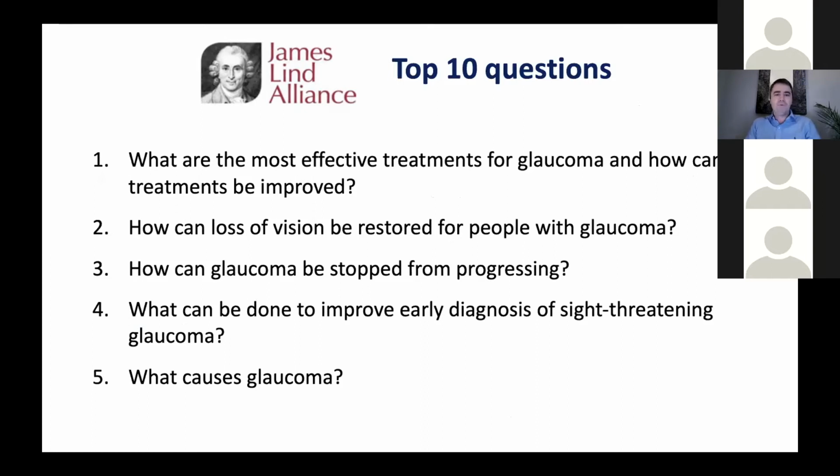And I think they've helped with question 3. How can glaucoma be stopped or at least slowed in its progression? But what about question 2? How can loss of vision be restored for people with glaucoma? Haven't really looked at that.